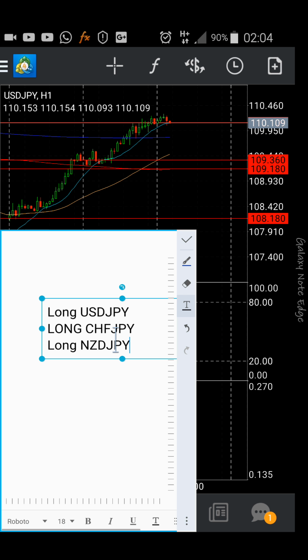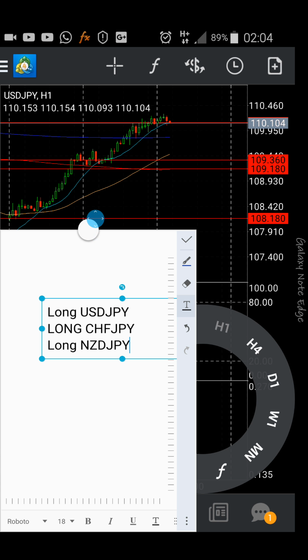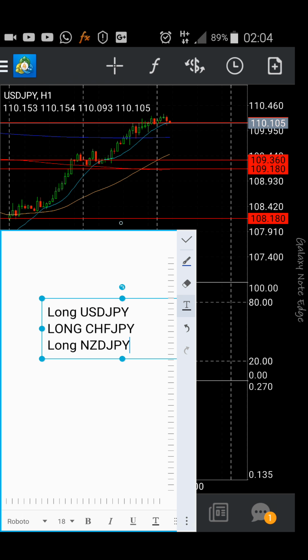The next currencies, long Swiss franc JPY. All the analysis here seems to be Japanese yen pairs. So long CHF JPY. We had risk on.